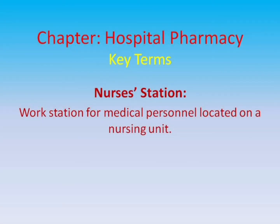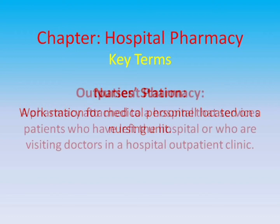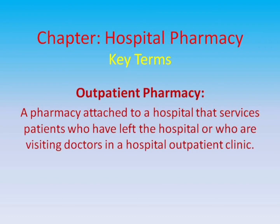Chapter. Hospital pharmacy. Key terms. Nurse's station. A workstation for medical personnel, located on a nursing unit. Outpatient pharmacy. A pharmacy attached to a hospital that services patients who have left the hospital, or who are visiting doctors in a hospital outpatient clinic.